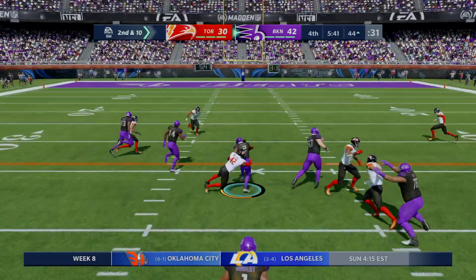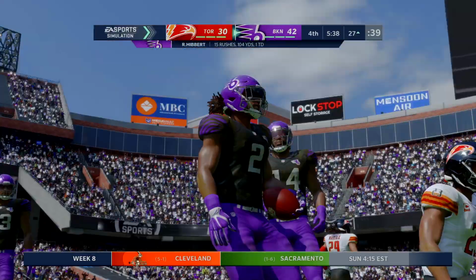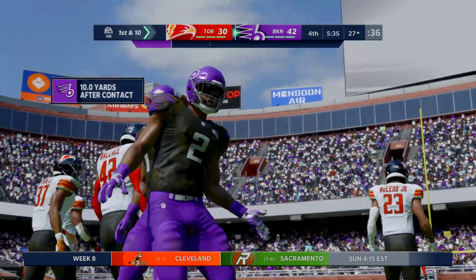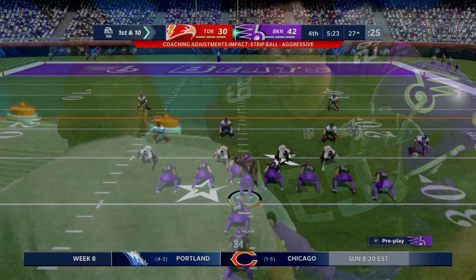From the shotgun now, here's an inside give. And he works it past the 30, almost to the 25. It's a pickup of 17 and a 1st down. No doubt those are the types of carries they're looking for here, Charles.